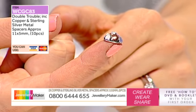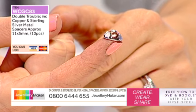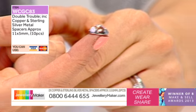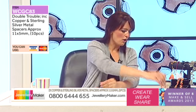If you'd have chosen these for your challenge, quite frankly, if you're a jewellery maker, and if you've never made jewellery before, just with these you probably couldn't do very much. However, to add them into an order, hang on.